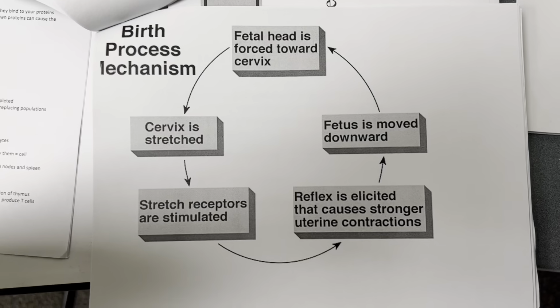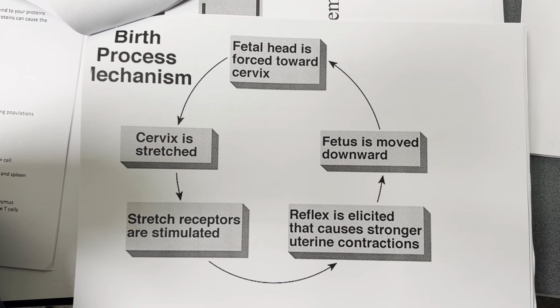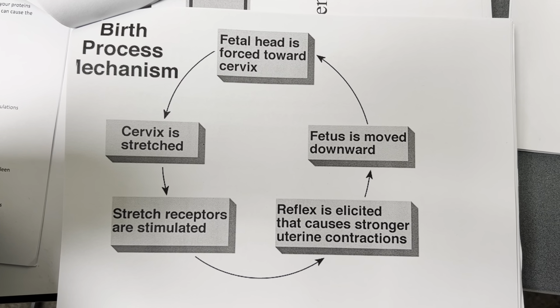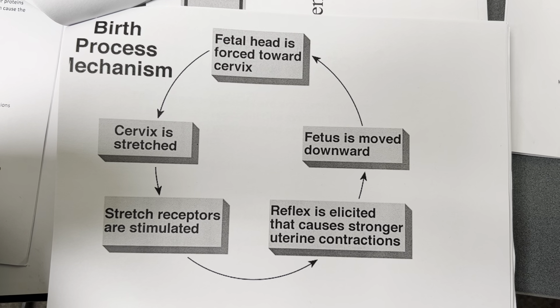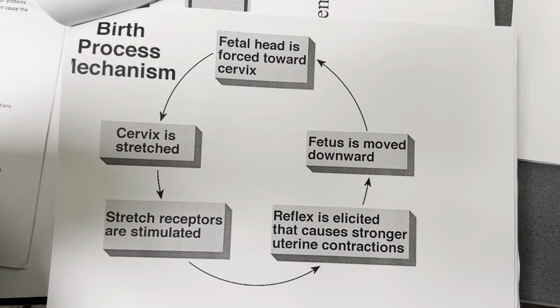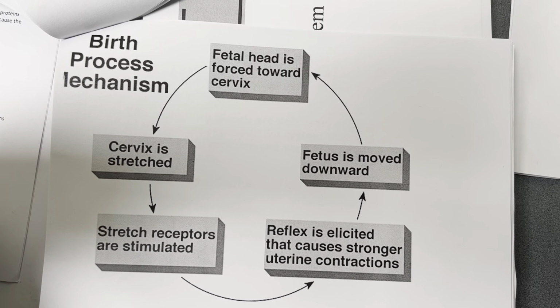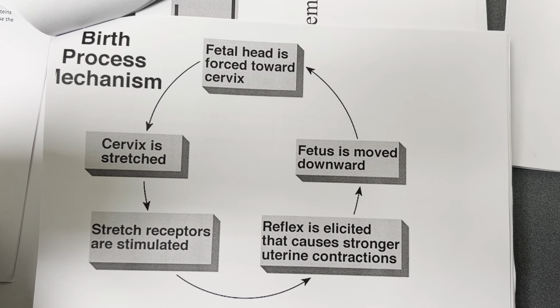Birth process. Fetal head is forced toward cervix. Cervix is stretched. Stretch receptors are stimulated. A reflex is elicited that causes stronger uterine contractions. Fetus is moved downward.